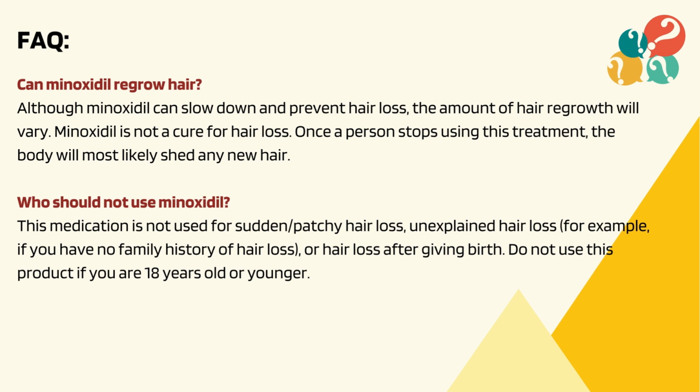Who should not use minoxidil? This medication is not used for sudden patchy hair loss, unexplained hair loss, for example, if you have no family history of hair loss or hair loss after giving birth. Do not use this product if you are 18 years old or younger.